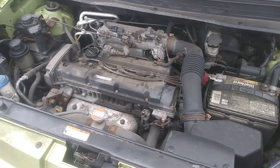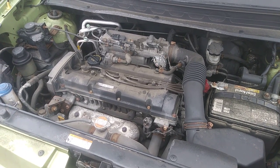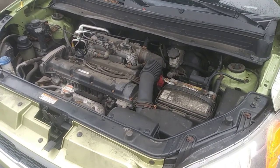It didn't grind per se. It just kind of bumped a little bit when it went in, and downshifting was hard. Typical worn clutch issues. I wouldn't be too worried about it. So that's pretty much it.